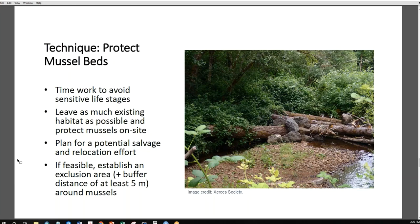And then planning for potential salvage and relocation efforts in advance is really critical because unlike a fish salvage, you can't really show up the day of the salvage and just put mussels in a bucket and dump them somewhere else. You have to identify appropriate habitat for them to be moved into. And there are different steps to take that into account.